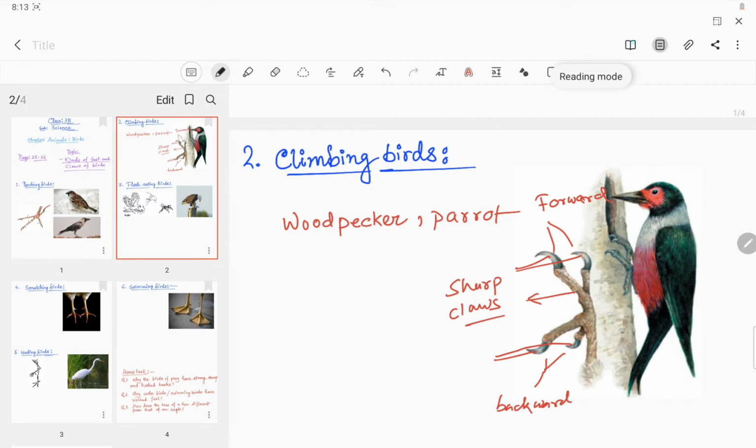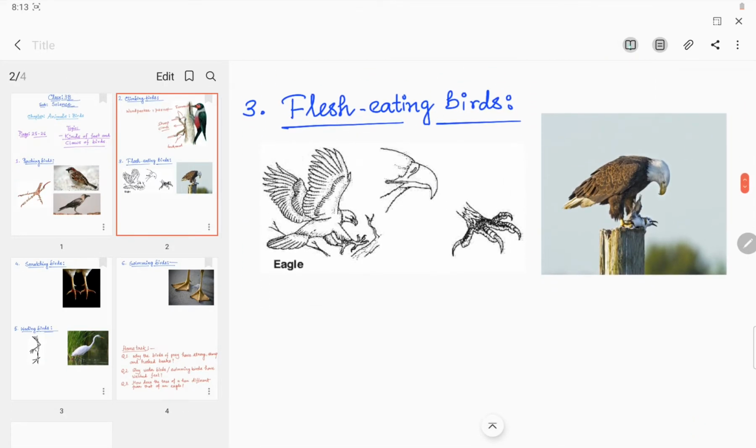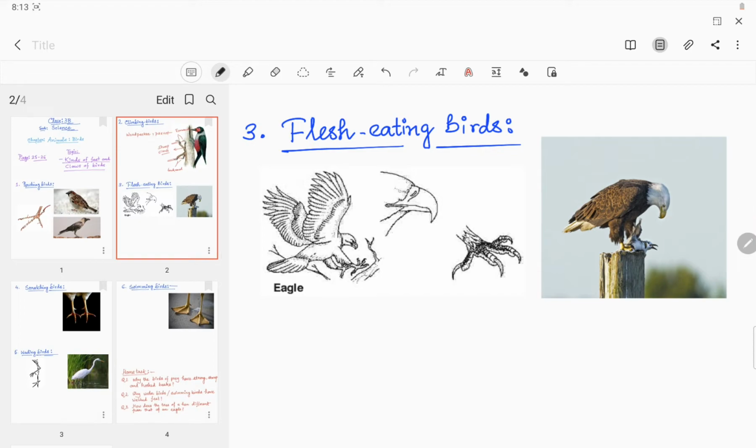Now, the next birds, flesh eating birds. Who are the flesh eating birds? Can you tell me? Yes, eagle, vulture, hawk. They are all flesh eating birds. Or you can say the birds of prey.